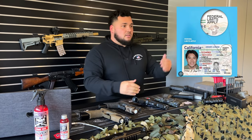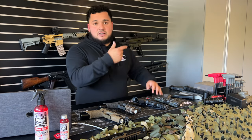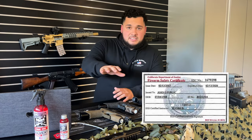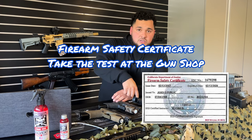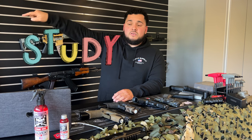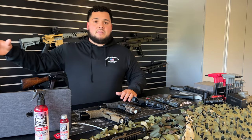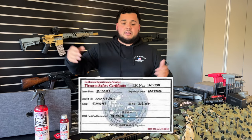I'll go over them again. California state ID or driver's license, up to date. If it says federal limits apply, passport, birth certificate, bring that with you. That's your first step. Second step, firearm safety certificate. You're going to take that test at the gun shop. Right now, you're just going to go on Google, type it in, study in the parking lot, go tell the guy at the gun shop, hey, I need my firearm safety certificate. Bam, you pass, you print it out, you go on from there.